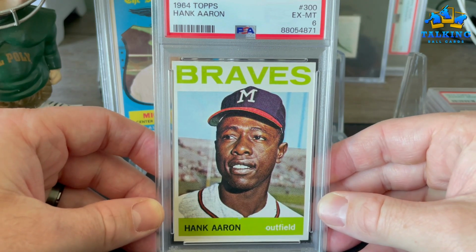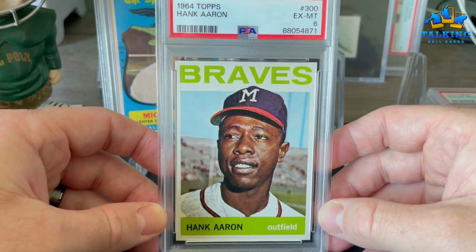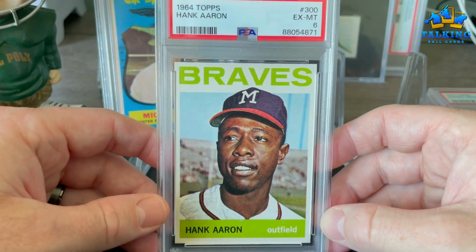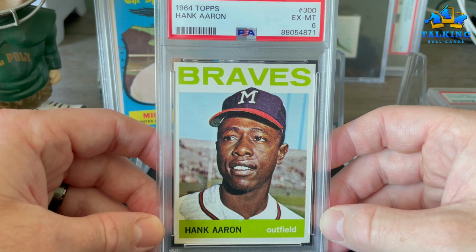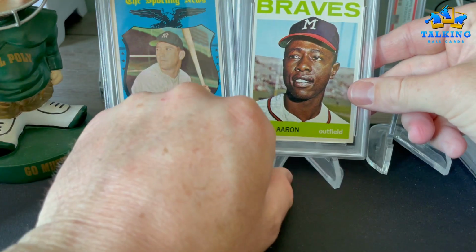You're going to have some sloppy grades from PSA, and in every order that you do, they just get a little sloppy. So if I cracked this and resubbed it, it would get a 4. They'll catch it the second time around, but I don't think I'm going to do that. I'll probably just put it in my PC and hold on to it because it looks so damn nice. Just look at that. Hammer and Hank deserves a stand.